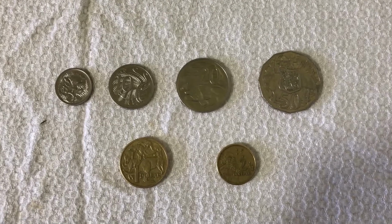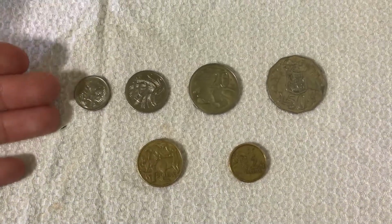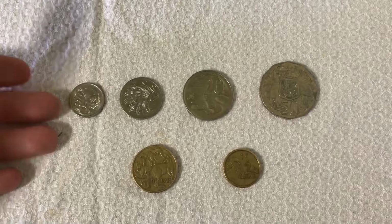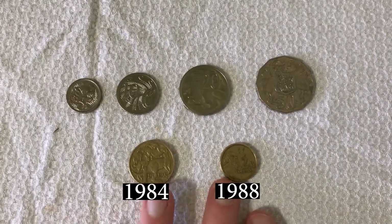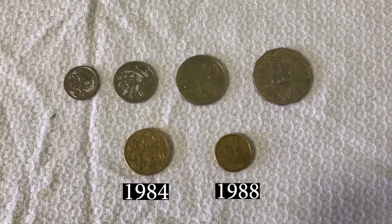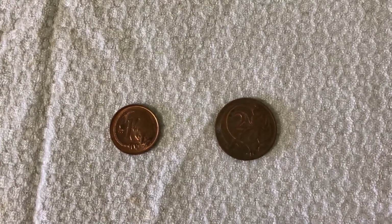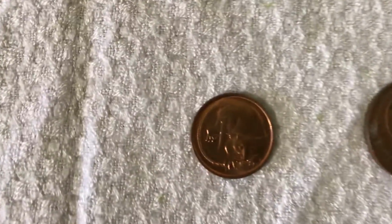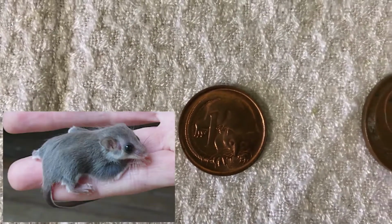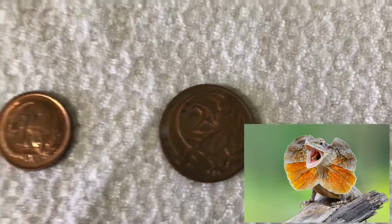Another interesting thing is that the dollar coins didn't actually come in until a bit later. The cent coins have been around since we started using the dollar, but the dollar coins and $2 coins, they didn't actually come in until a bit later, until the 1980s. For quite a long time, we actually also had 1 and 2 cent coins. On the 1 cent, we've got the feathertail glider, and on the 2 cent, we have a frill-necked lizard.